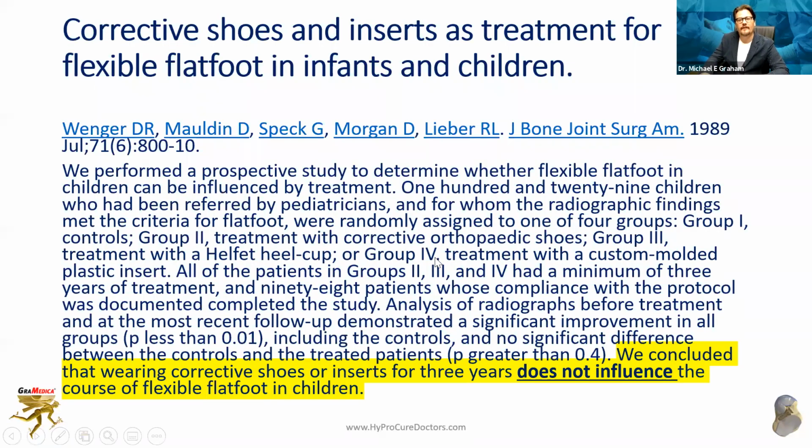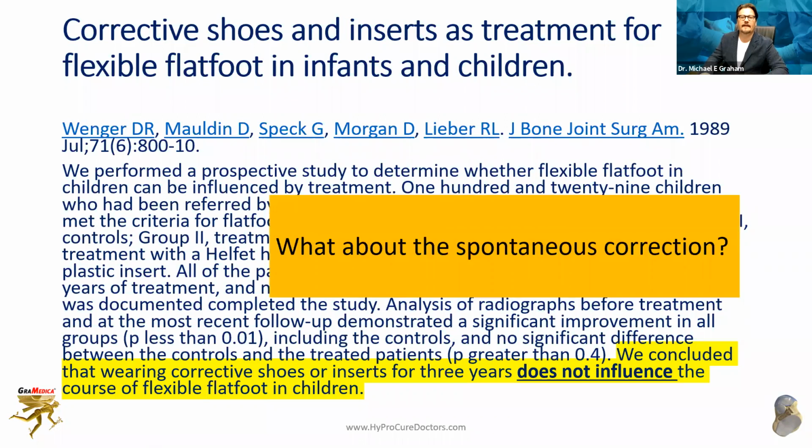So this is another thing that a lot of children are told, or parents are told, to go out and buy these special shoes for your kids. But here's a study that was back in '89, and it showed that after 3 years of wearing special shoes, there's absolutely no improvement in the kids' feet with flexible flat feet. So after 3 years, we're supposed to have this spontaneous correction, although this study already proved that there is no spontaneous correction.